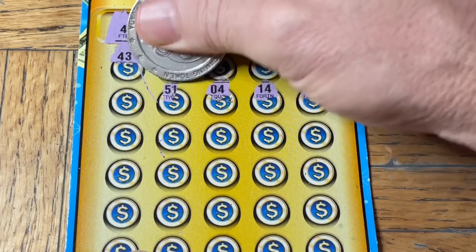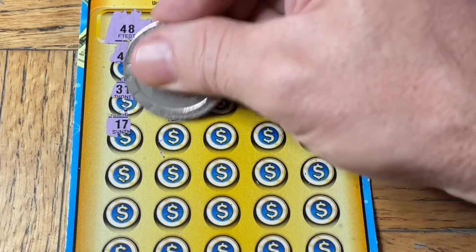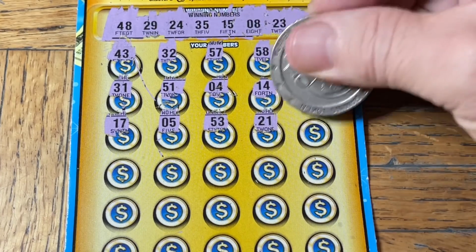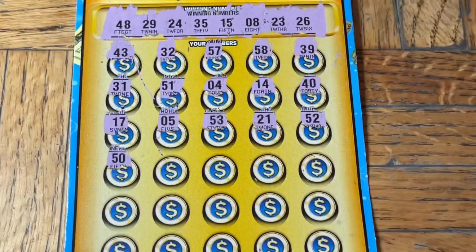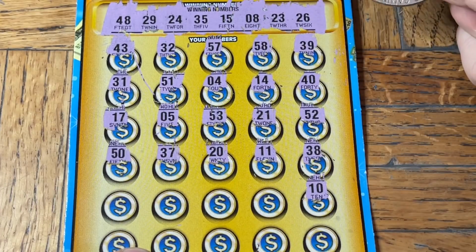Hey, 14. And number 4. 51. And a 31. Neither of those. 17. Number 5. 53. 21. A 52. Nope. And nope. 50 with no X. 37. A 20 with no X. And double one. 38. Still nothing. A 10. Yes, folks. With no X.